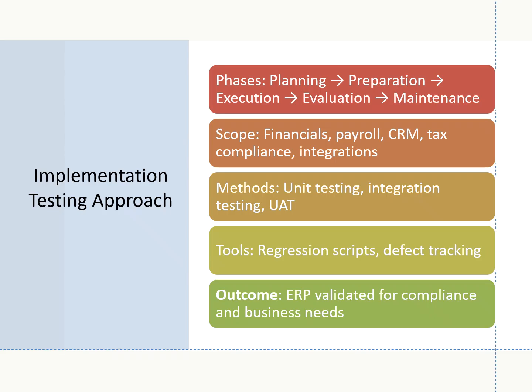In this slide, I outlined the ERP testing strategy. I pointed out the structured phases from planning through maintenance, the broad scope covering financial, payroll, CRM, and compliance, and the use of unit, integration, and user acceptance testing. I highlight that regression scripts and defect tracking tools ensure the system meets both business and regulatory requirements.